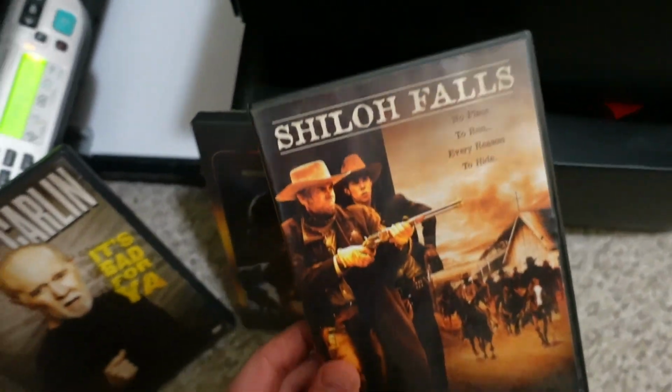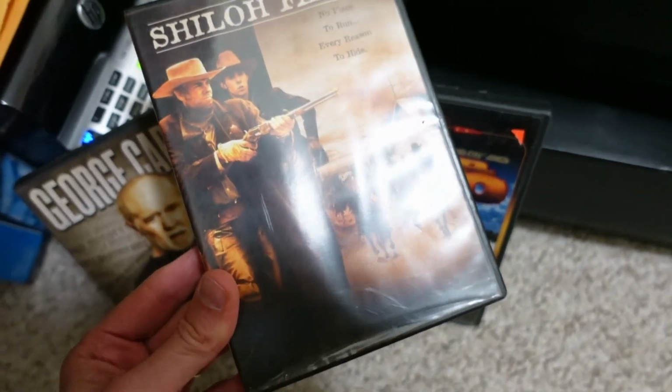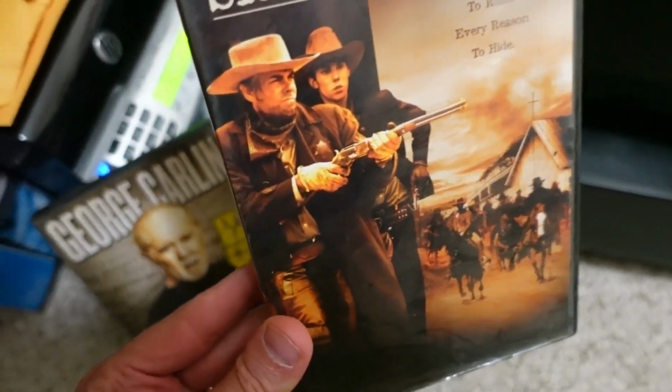Here's the last one. We got Shiloh Falls. Looks like some sort of western. Shiloh Falls.